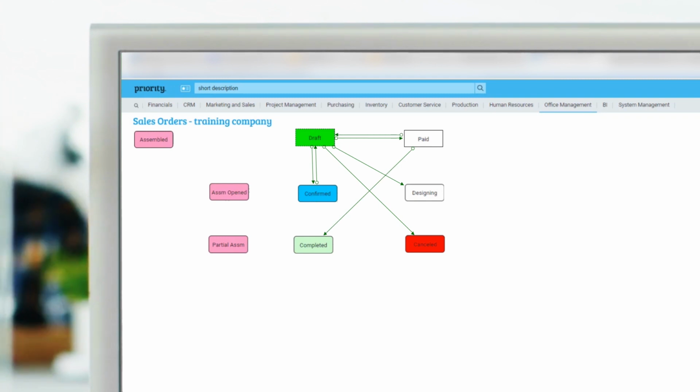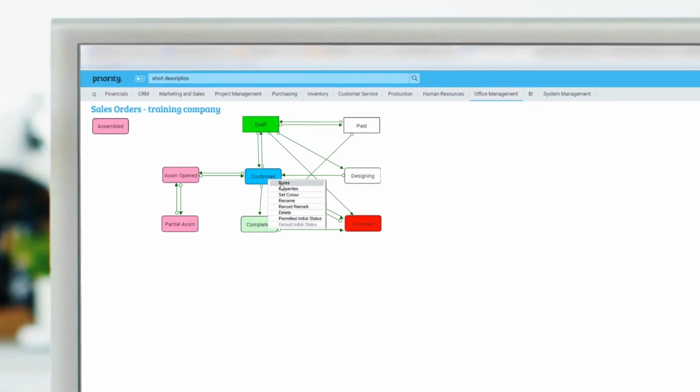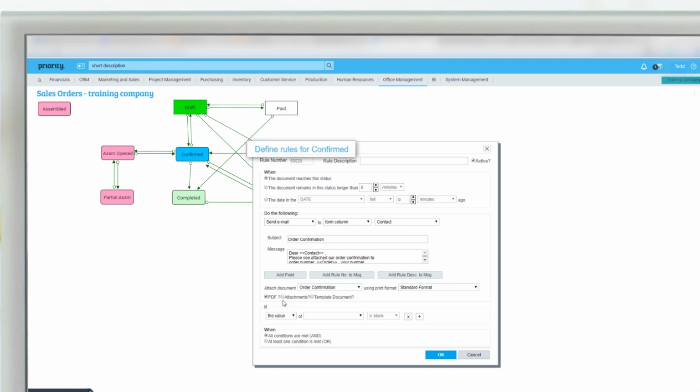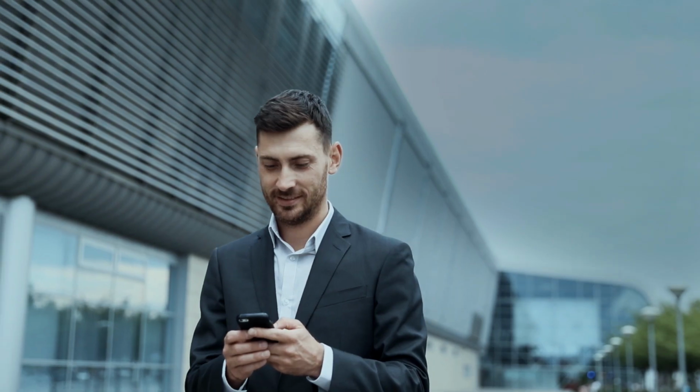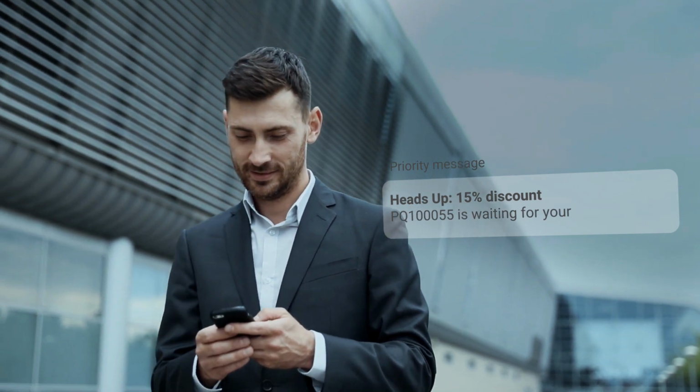Business Process Management, where system admins can define and illustrate work processes by creating different steps and their possible transitions. Define automatic actions. Here, Priority automatically sends a confirmation to the customer when a sales order status changes to confirmed, or notifies a sales manager every time a price quote with more than a 15% discount is issued.